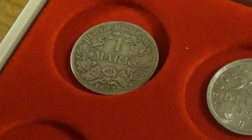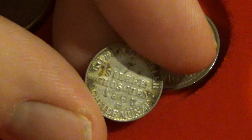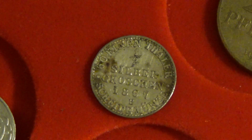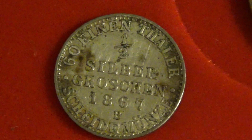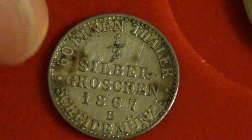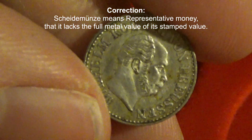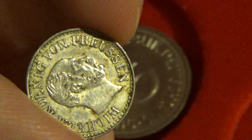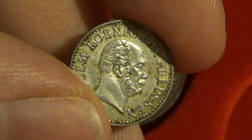So that's that. But we will go back even further. Here, before Germany was even united, is a half silver groschen from 1867 from Schedemünche, I believe. And who's on it? Is it Wilhelm, the King of Prussia. Wilhelm König von Preußen, future German Emperor Kaiser.